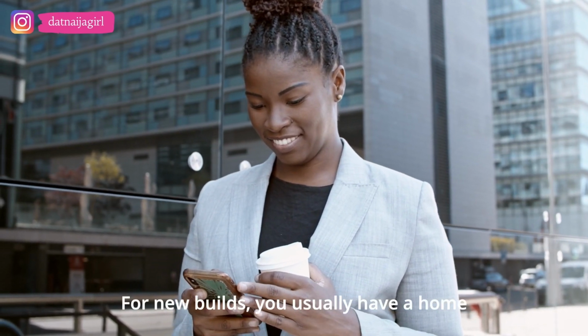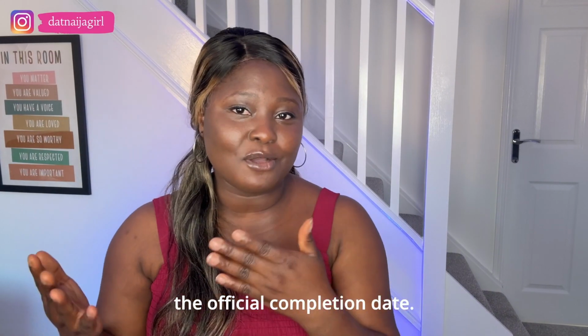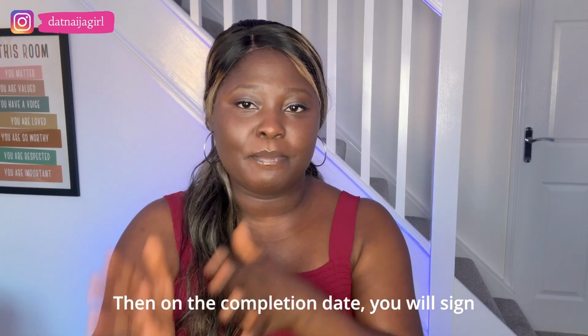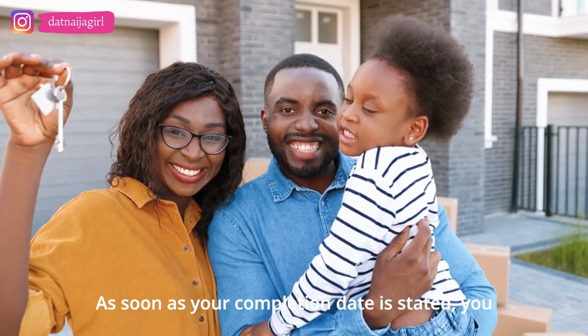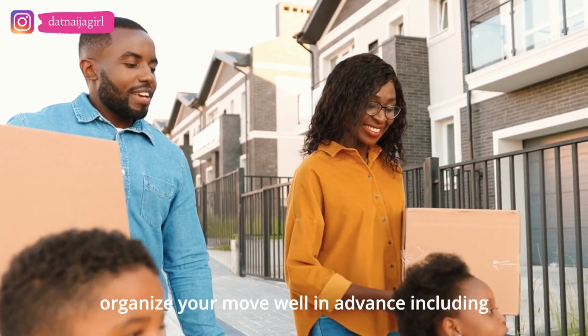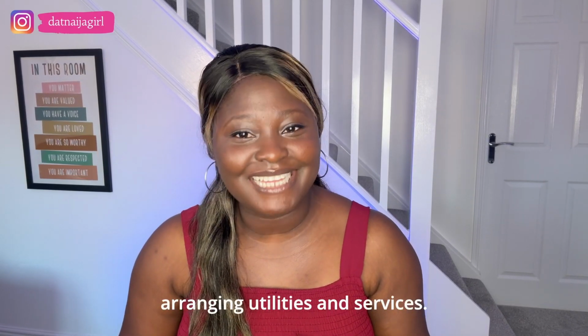For new builds, you usually have a home demonstration day before the official completion day. This is where the home builder will show you how things work in your new home before you move in. Then on the completion day, you will sign paperwork and then get your keys. As soon as your completion date is stated, you usually will have started planning your move. You should try to organize your move well in advance, including booking movers, packing your belongings, arranging utilities and services.